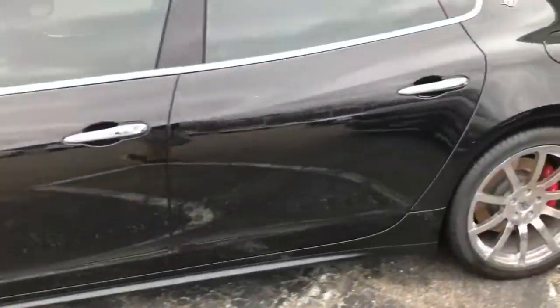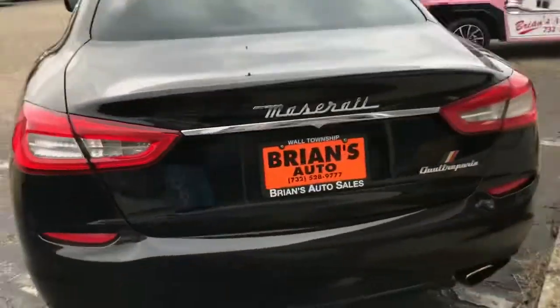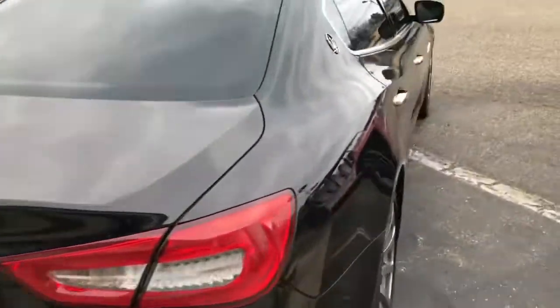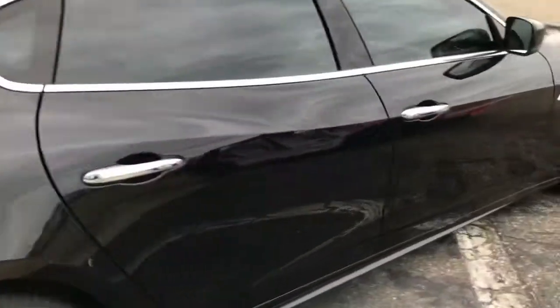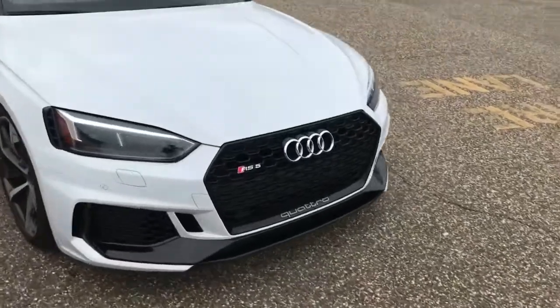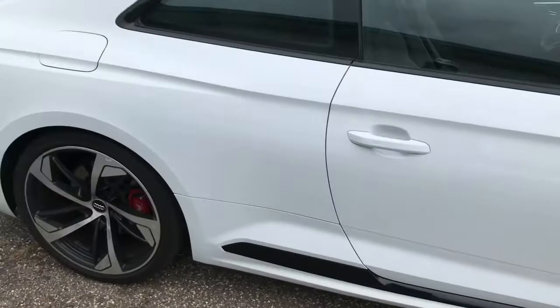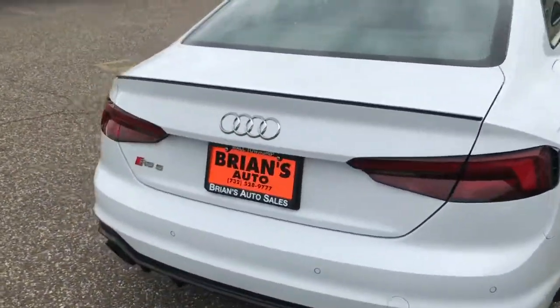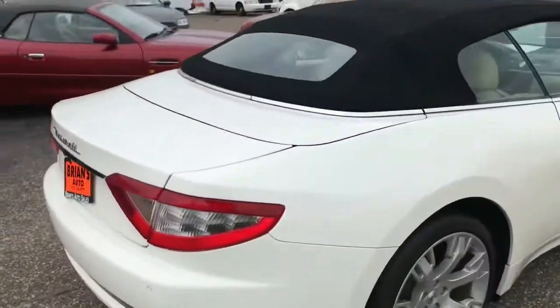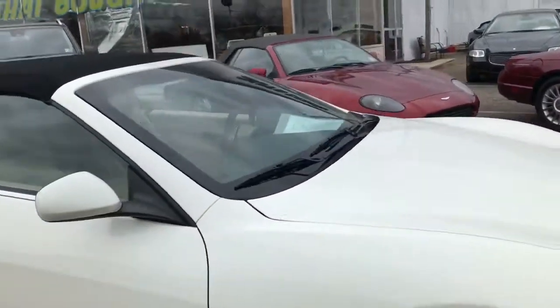Okay, over here, super sick Quadriporte, love it. A little bit higher up than the Ghibli, still super sick. I like the tint. We got a Mini Mocha too. Over here, got the RS5. I don't know too much about it, but it looks very sporty. I like it's a coupe too. I'm loving it. I like the design. It's very sick. Got a Gran Turismo convertible. That's sick.